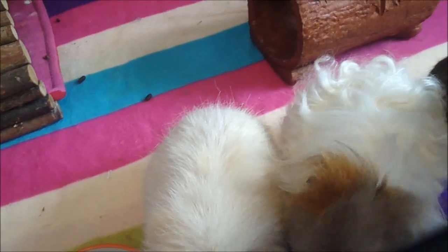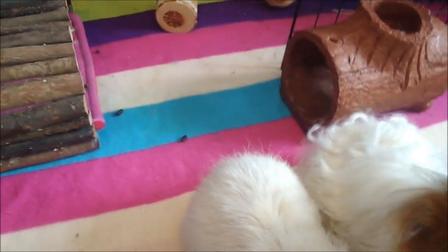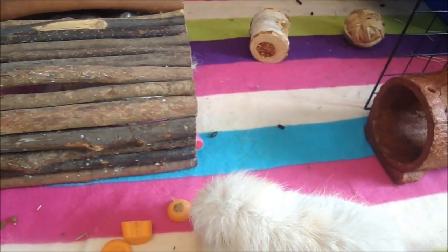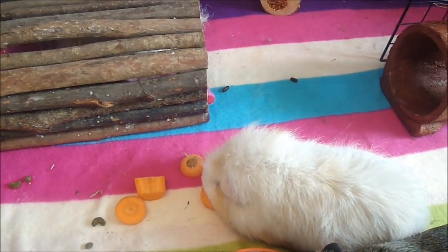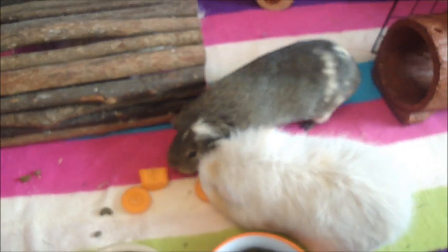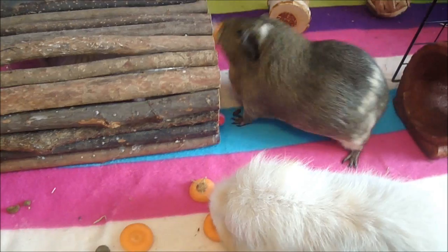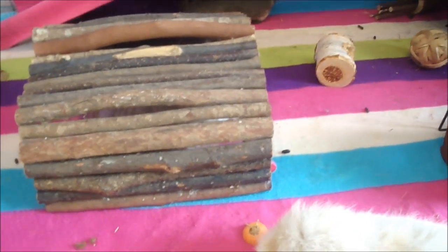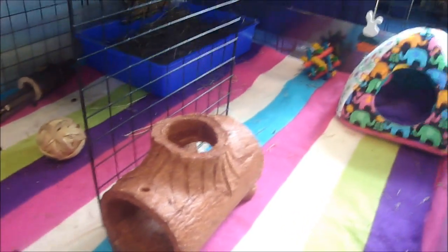And I also got a bit of carrot here for them, which I'm just going to put up there. I've stopped giving them carrot every time because I've read on the forums that some people regard it as more of a treat food, whereas I'd been giving it to them every day. So now I'm going to cut down the amount of carrots I give them, just in case it has something in it which shouldn't be given too often. So yeah, that's what I do about this time.